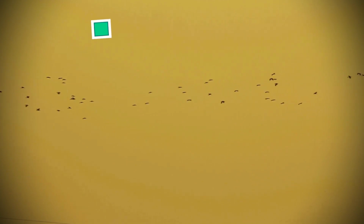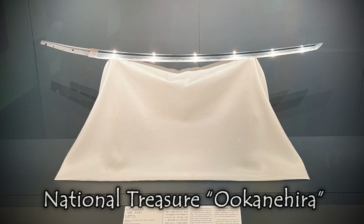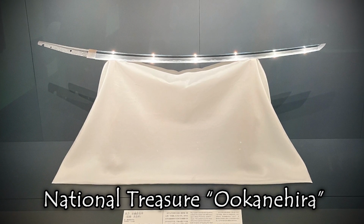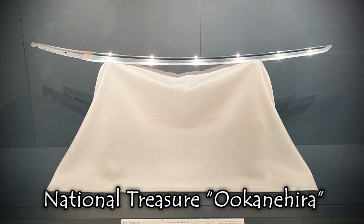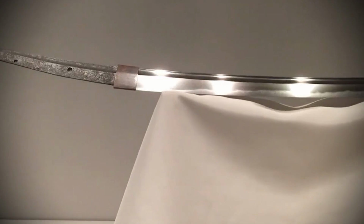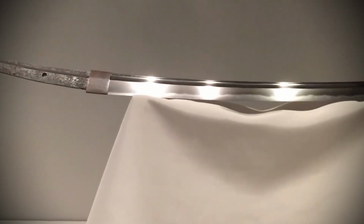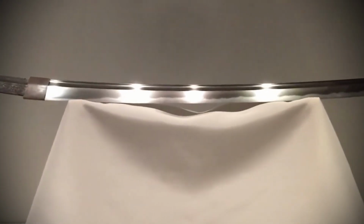Let's now introduce one particularly famous Tachi. O Kanihira is a Tachi that is believed to have been crafted during the Heian period and is known as one of the greatest masterpieces among Japanese swords. The swordsmith Kanihira, who forged this sword, was a leading figure of his time.